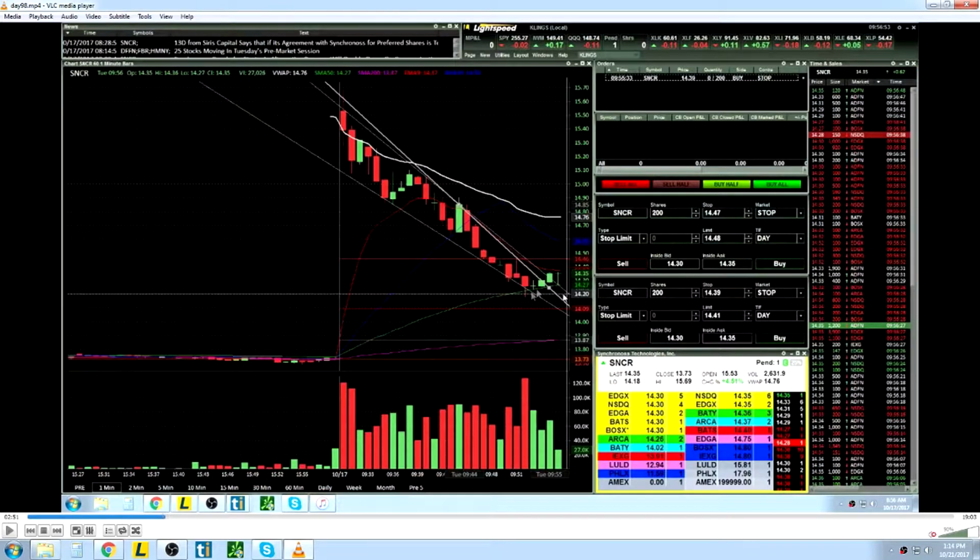It does make a falling wedge. Looks like the 50's holding it pretty well here. Only problem is, obviously, I'm taking it into the pivot line as well as that 20. Put my profit target at 70 cents, so I'm trying to take this thing to VWAP.